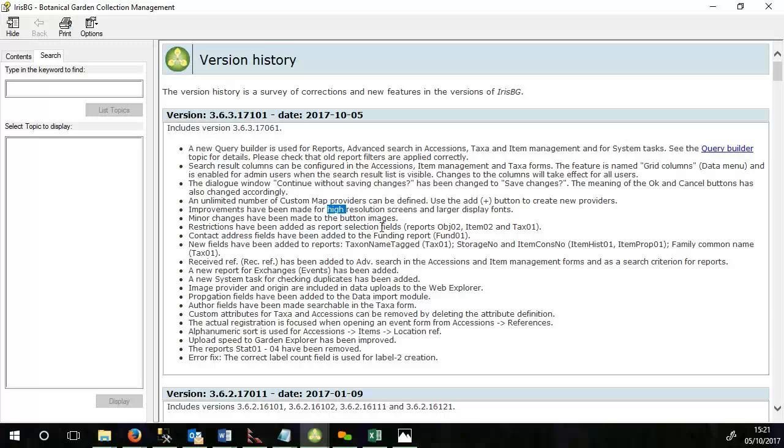Restrictions have been added to several reports, which is handy if you work with a lot of restricted material. There's a new field on the funding report, and then this field, taxon name tagged, has now been included in several other reports. It was only on labels before, but now you can use the tagging mechanism in several reports. I don't know if people are familiar with that, but I am, and I use it frequently.